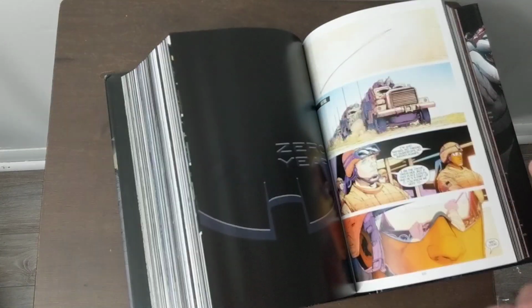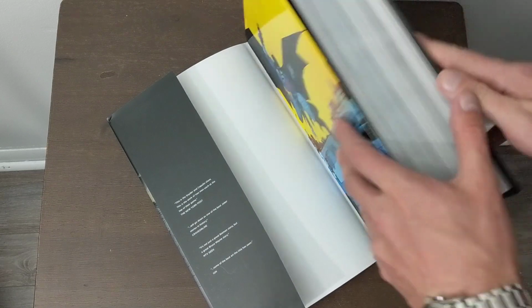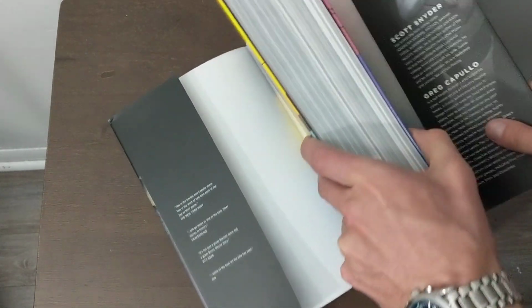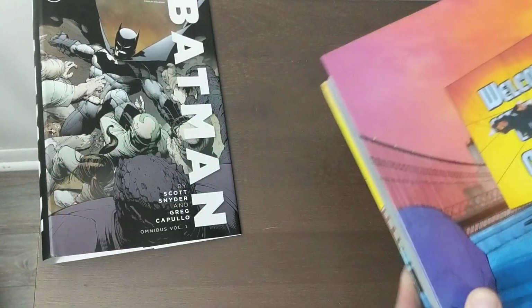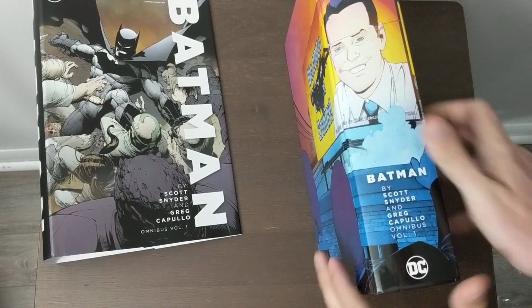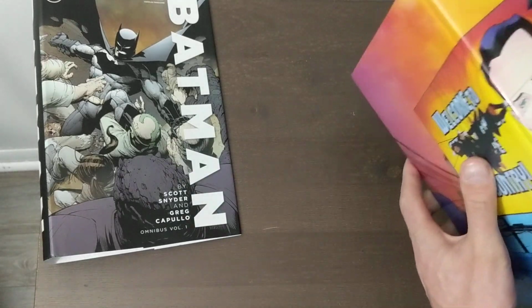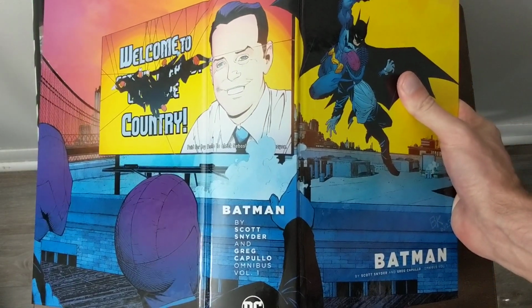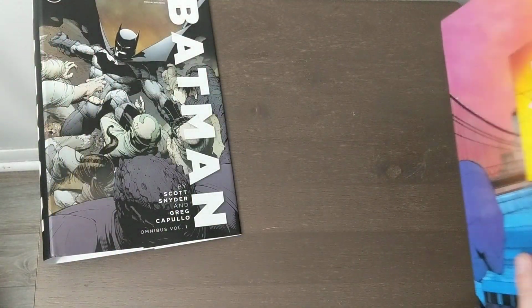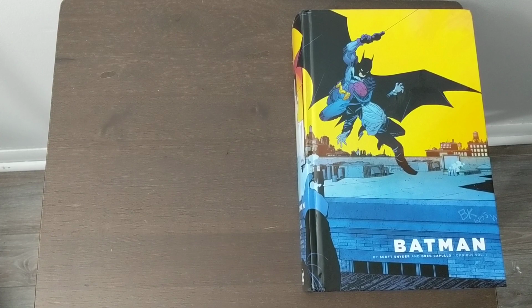All right, Zero Year, that's cool. Well, that's cool. I kind of like that. I don't know, it's all right. Let's put it all together. Very old school. I'll put that to the side because I don't want it to get crushed while I'm flipping through.